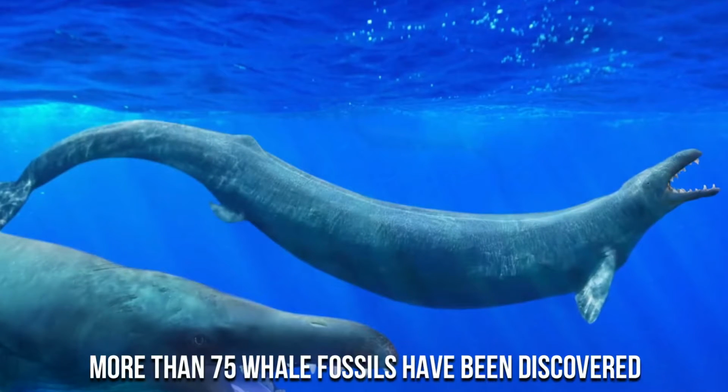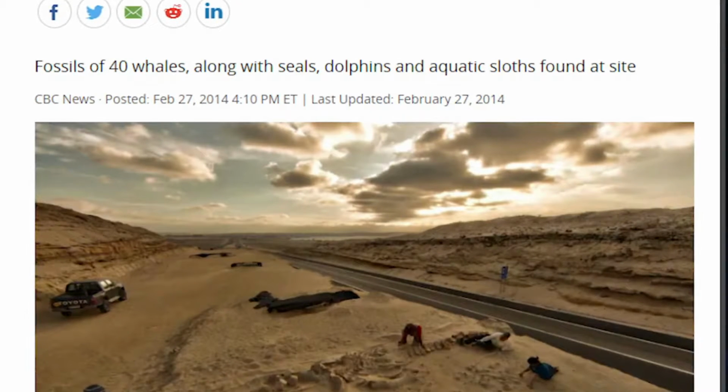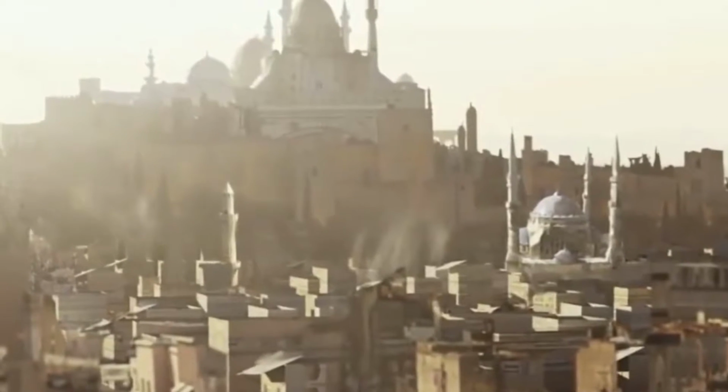Interestingly, more than 75 whale fossils have been discovered in Chile's Atacama Desert. Scientists have been debating how they landed up there. Have you ever heard about the lost metropolis of Atlantis? You'll be surprised to learn how this famous city is linked to the next discovery in the Sahara Desert.